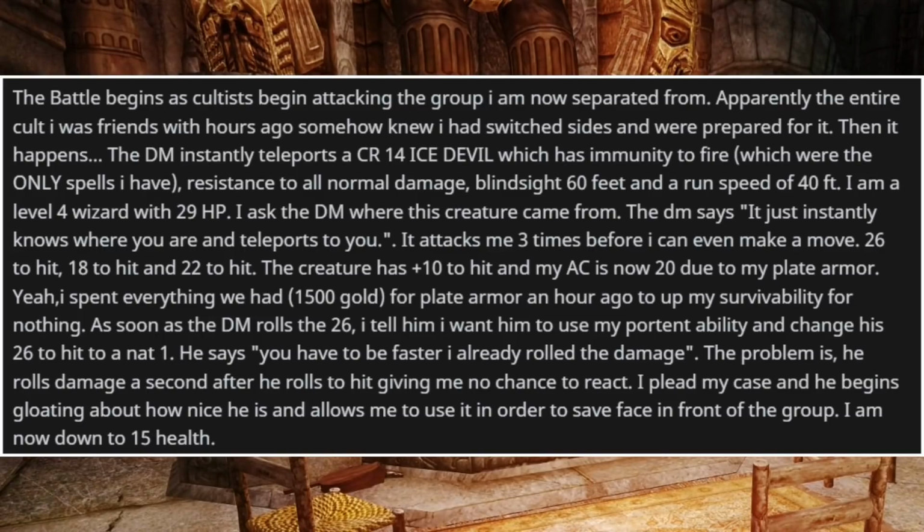Then it happens. The DM instantly teleports a CR-14 Ice Devil, which has immunity to fire, which were the only kind of spells I have. Resistance to all normal damage, blind sight 60 feet, and a run speed of 40 feet. I am a level 4 wizard with 29 hit points. I ask the DM where this thing came from. The DM says, It just instantly knows where you are and teleports to you.